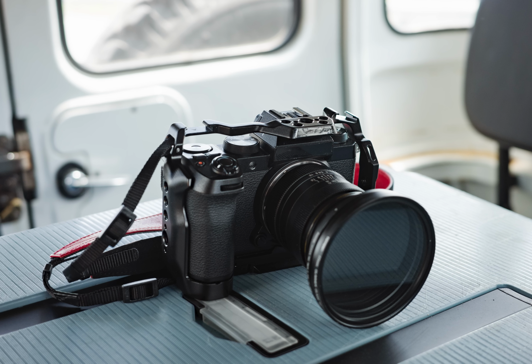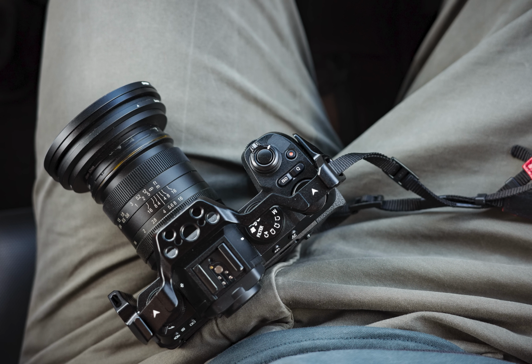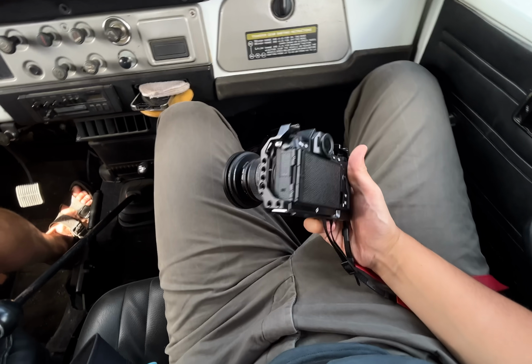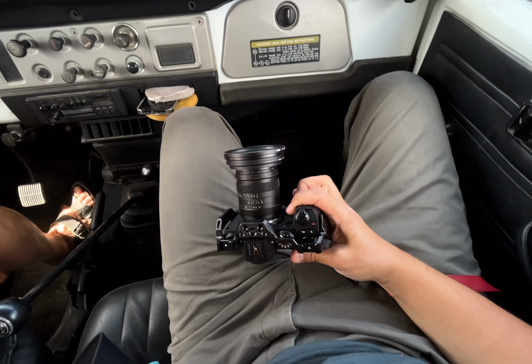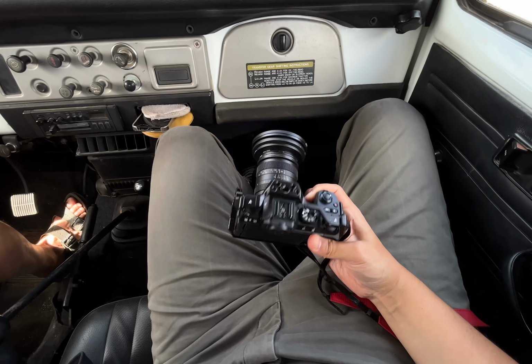The grip is also improved a lot, even though the X-S20 has a very nice grip. The small pinky finger, I don't know what it's called in English, the small one, is always under the camera, but with the cage, it's on the grip, which I like. And then I can add the microphone. It just gives me a little bit more stability, more weight for handheld filming.